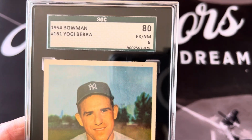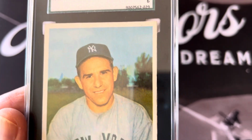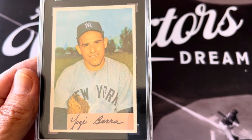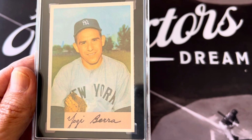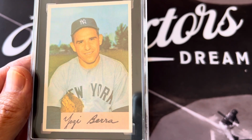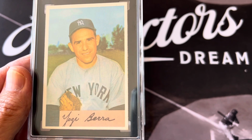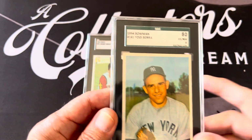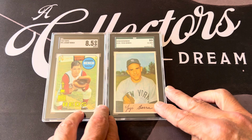And this one is a 1954 Bowman in a 6. I just love that pose, that card with his facsimile autograph on there. So I just think that's a great card of Yogi, probably one of my favorite cards of Yogi, just because it's such a nice picture and he looks so good in that shot. So that's one of my favorite Yogi cards. That's my favorite Johnny Bench card.